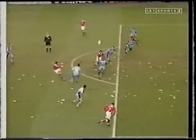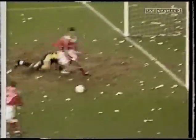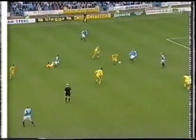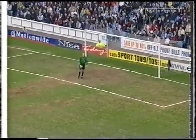2-0 down inside 20 minutes. They fought back against Premiership opposition to get themselves on level terms before half-time. Robinson, and it took a deflection. And Weaver stood looking at it and could do nothing about it as Charlton get level.